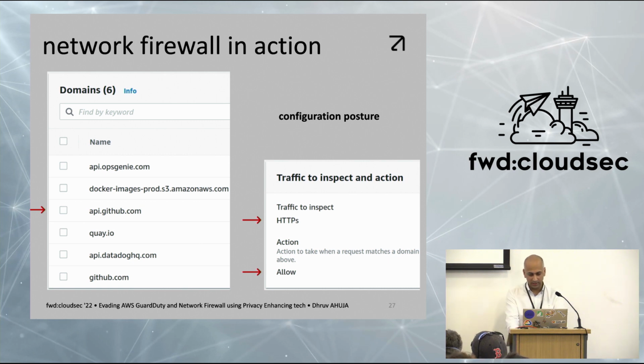Now we move to the Network Firewall. This was the configuration stance. These domain names are allowed over TLS or HTTPS. These domain names are not random. According to our data, these are some of the most common ones outside any industry or business-specific FQDNs. You have container downloads happening from quay.io and docker.something, GitHub, a monitoring service, and an alerting service.